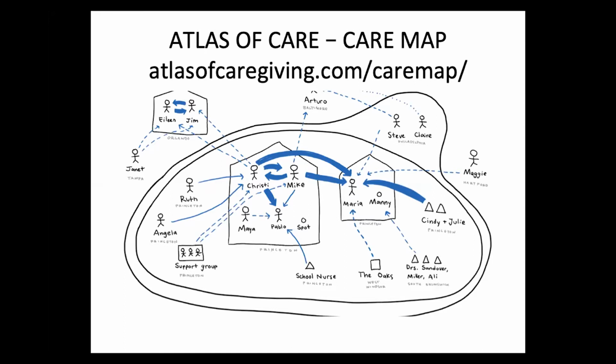You see Christie here in the main house in the middle. She cares for her husband, Mike, and they care for each other. That's the back and forth arrows. But Christie also cares for their son, Pablo, who has autism. Now, Christie also cares for her mother, Maria, and Mike cares for his mother-in-law, Maria, too. Maria has Alzheimer's, and she goes to a daycare center called the Oaks and is cared for. And Maria's son, Manny, lives with her because he's an adult with developmental disabilities.